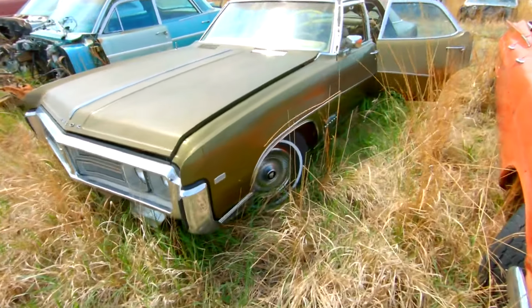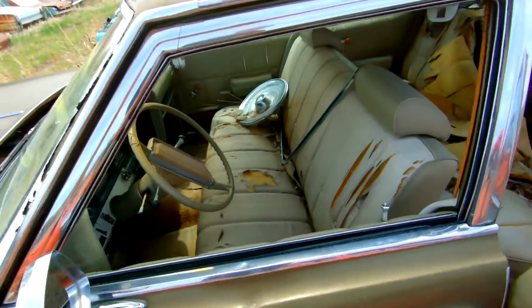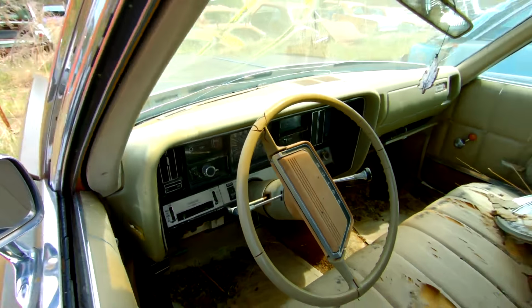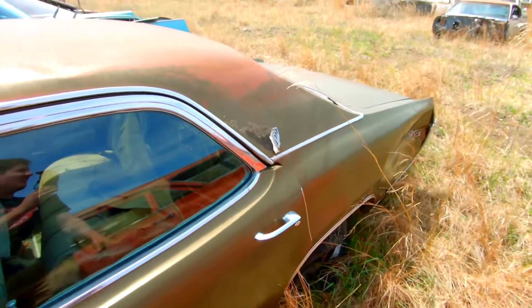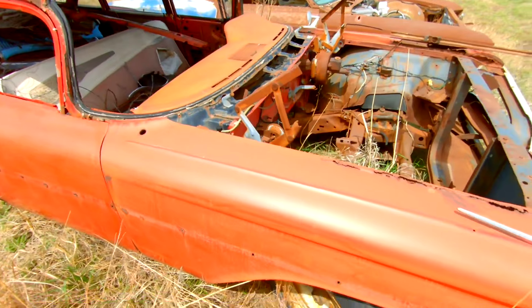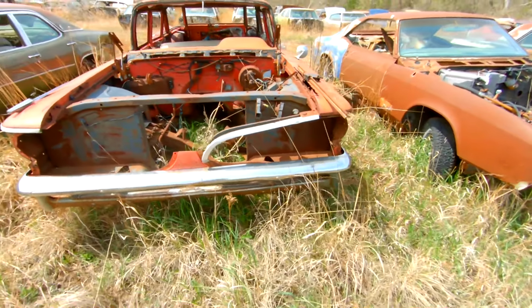This is a cool old car. Big Wildcat. Oh, the door striker's missing, and it's been hitting the side. Here's my old Pontiac wagon. I traded this behemoth off many years ago. It's nice that it's still here.